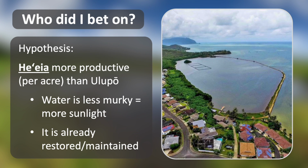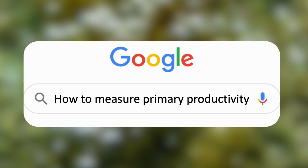So I originally bet on Heʻeia being more productive per acre than Ulupō. My reasoning behind that was that it's less murky, less turbid, so more sunlight passes through, and it's being actively maintained, whereas Ulupō is still in progress. One of the things I did a lot this summer was I asked my good friend Google for some advice. One of those things was how to measure primary productivity.